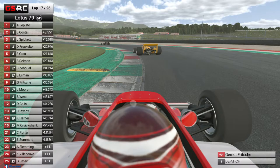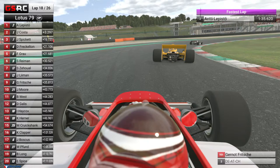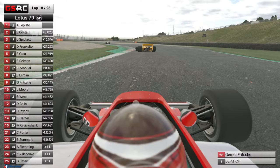It's really difficult to get the run coming out of this fifth switchback on the course. Don't worry, there's another one coming up after this right-hander here in case you needed another one on the track. But Gernot Frisia just slowly and methodically putting down laps, catching car after car, taking the positions.